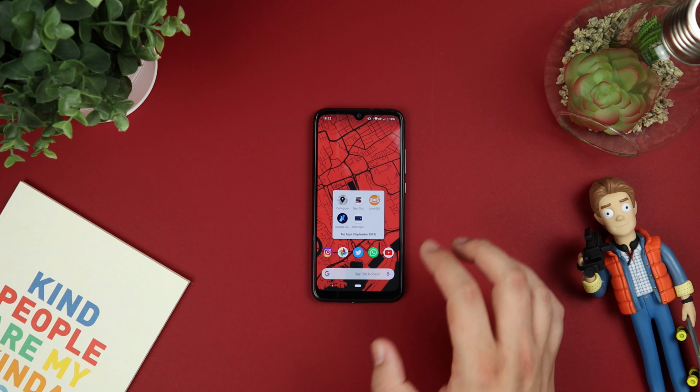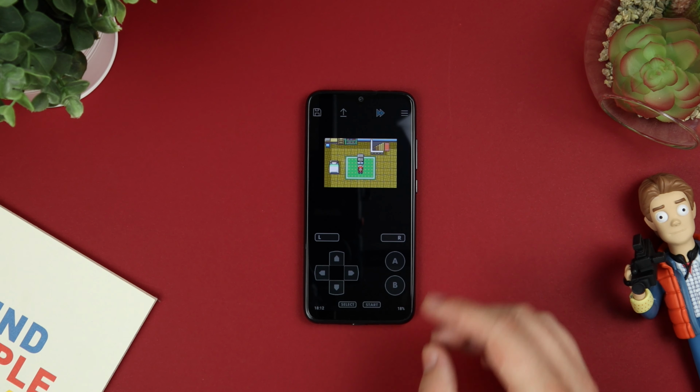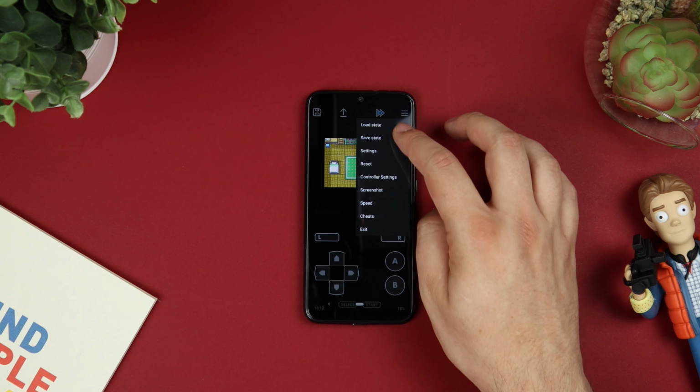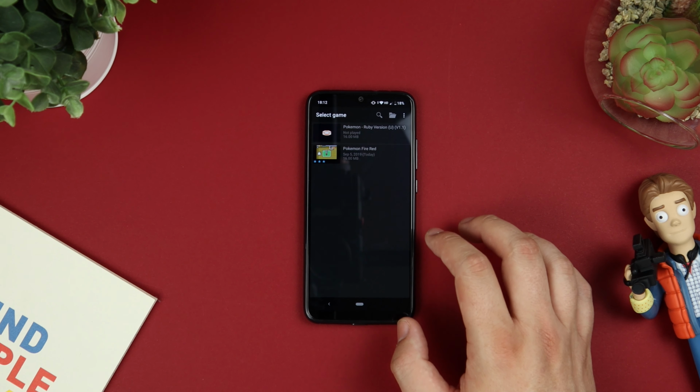Next up, we have something really awesome that I've been using for quite some time, but I've never really put on a top applications list, and that is an app called John GBA. Now what this basically allows you to do is use an emulator to play your favourite Game Boy Advance games directly on your Android device.